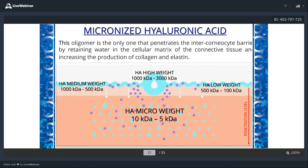I don't think there is another company which would have micronized hyaluronic acid in the molecule between 10 and 5 kilodaltons. Maybe medical companies, but I haven't seen any other company in the field which we're working at which would be able to use the micronized hyaluronic acid in such molecule in their product. As you know, the high molecule hyaluronic acid is just going to sit on the skin, is going to cause just occlusion. So we're not going to get great benefits for our skin.